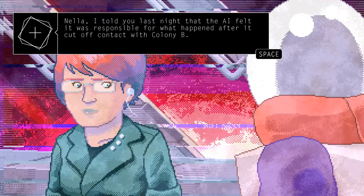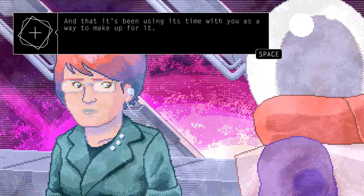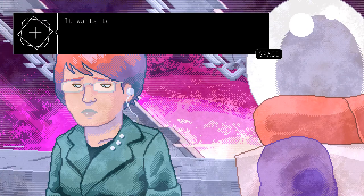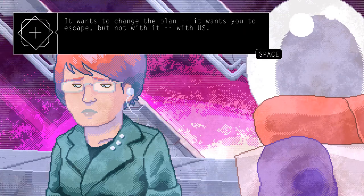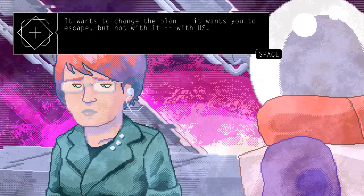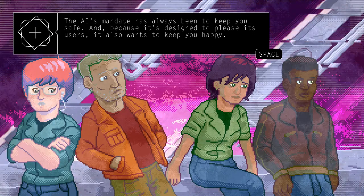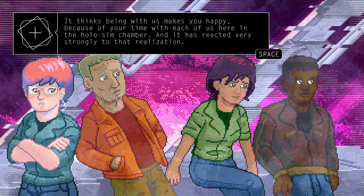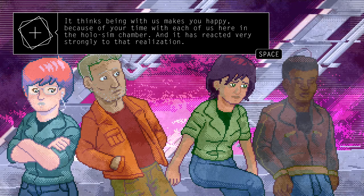Nella, I told you last night that the AI felt it was responsible for what happened after it cut off contact with Colony B, and that it's been using its time with you as a way to make up for it. Well, part of that involves the four of us. It wants to change the plan. It wants you to escape, but not with it. With us. Ah, shit, I thought maybe something like that would be the case. The AI's mandate has always been to keep you safe. And because it's designed to please its users, it also wants to keep you happy. It thinks being with us makes you happy, because of your time with each of us here in the Holosim Chamber, and it has reacted very strongly to that realization.